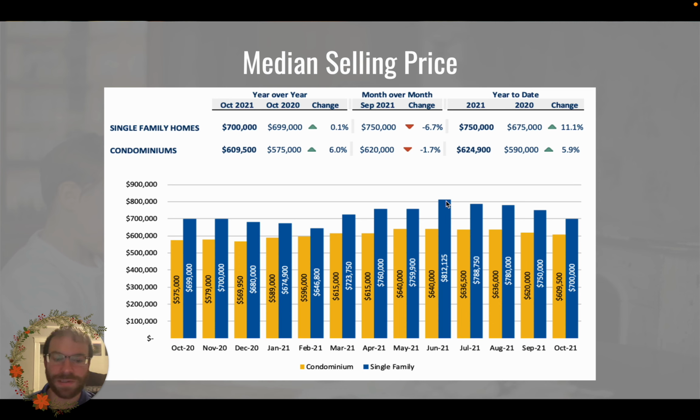And this is where you can see the blue lines here are single family. This is the median price, and we can see that it peaked in June. That's also the peak of the year for units sold. So we can see that as less things are available, there's less interest from buyers, and less inventory as well. This is why we're starting to see that yearly trend where it's starting to dip down in the cooler months.